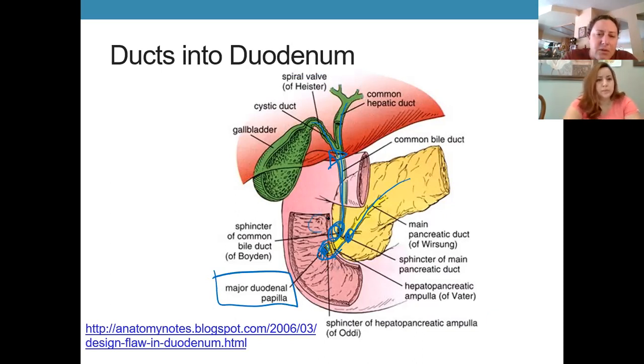And I think that little hole there is meant to be that secondary one, but you don't have to worry about it. And this one's nice because it gives you the new names, but it also gives you the old names. So they actually called it the ampulla of Vader. Spelled differently from Star Wars, but still. It's a good thing we changed all these things. Okay, so you'll learn more about that. Well, not more about that, but you'll get more familiar with that in lab.